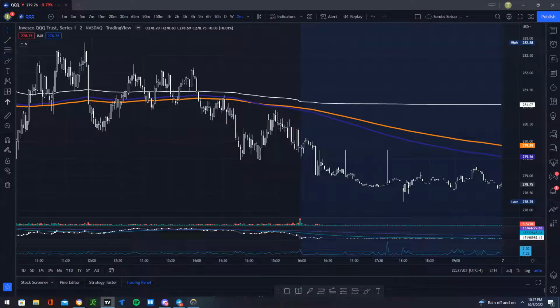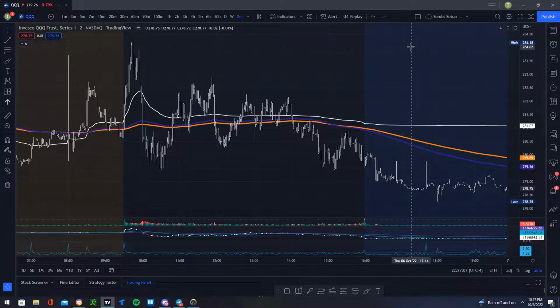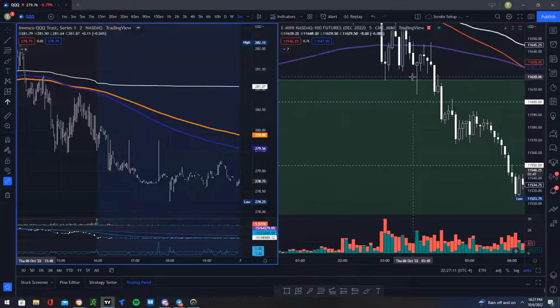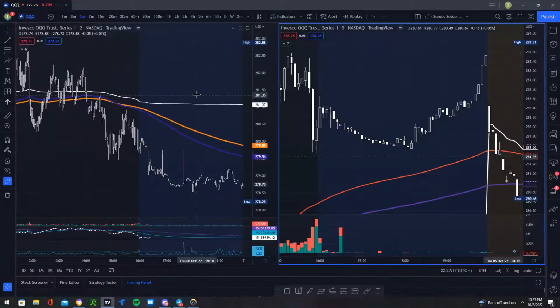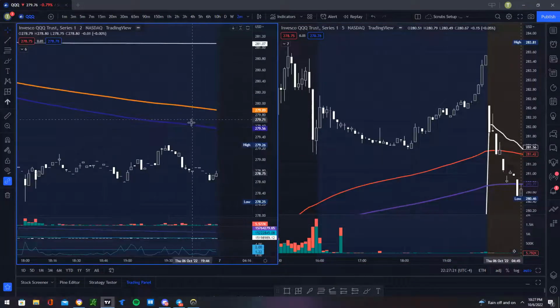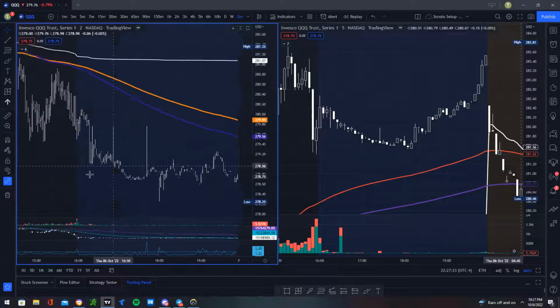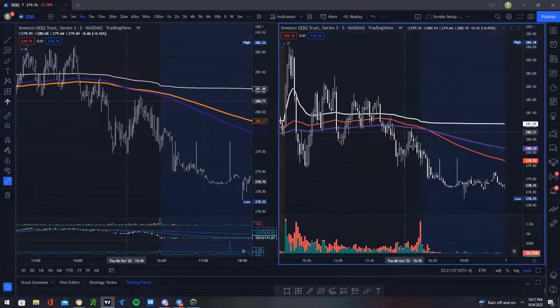Do you only watch this in one time frame? No, I usually watch a couple different time frames. It really depends on what I'm trading. Usually I'll have at least two charts up. Let's pretend I'm trading QQQ, and I would have my entry chart, which is usually the 2-minute, because I'm more of a scalper slash day trader. I like to enter on the 2-minute, and then I like to see at least some sort of confirmation on the 5-minute.